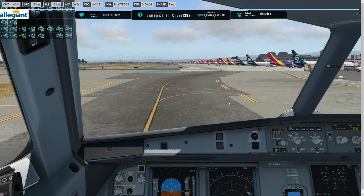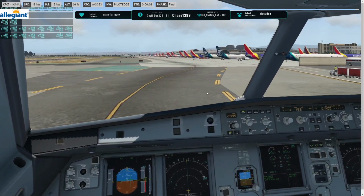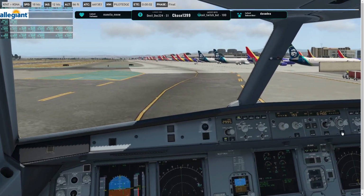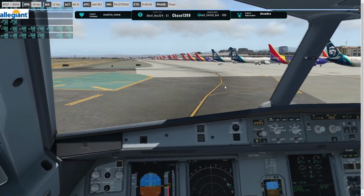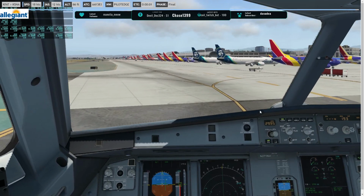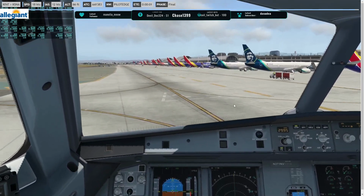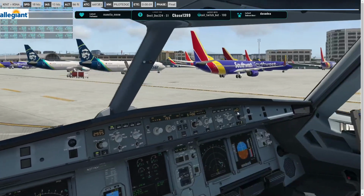Fullerton Tower, 788 Sierra Foxtrot, 2 miles to your north. Should have done, I guess, inbound to land. I started the approach mode at Cleaver. 788 Sierra Foxtrot. Because it stayed at 5,000, that's why I was a little bit high. I had to force it down, but it all worked out.